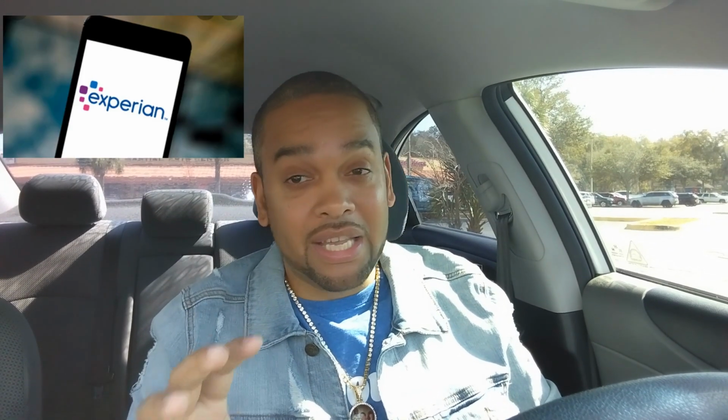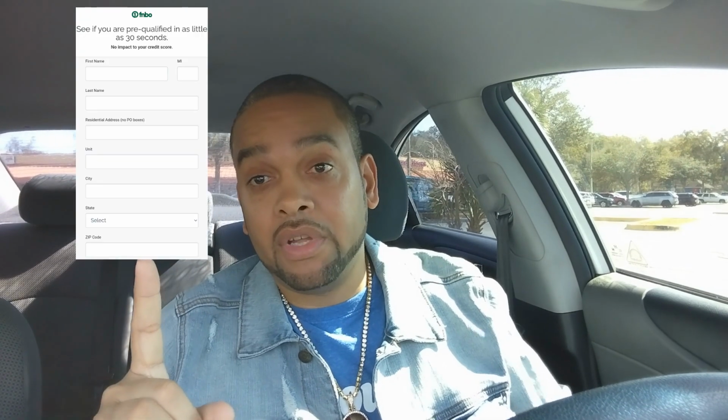The first thing you need to do is make sure that your Experian is not locked. You cannot have your Experian locked if you're going to be applying for this. Number two, which probably should be number one, is the best thing. This credit card does a soft pull. As you see above in this application, they will do a soft pull so you will not be affected by it. Simple and clear.